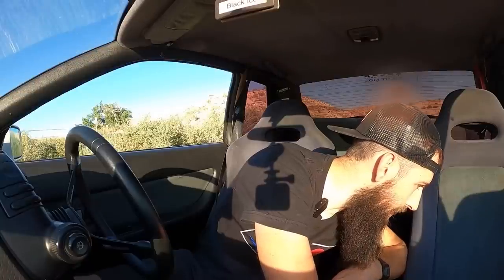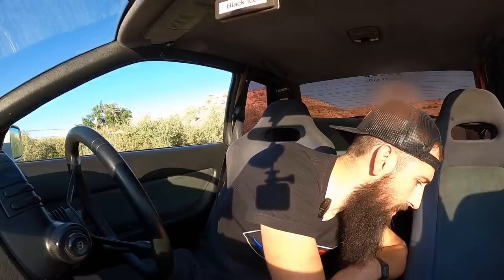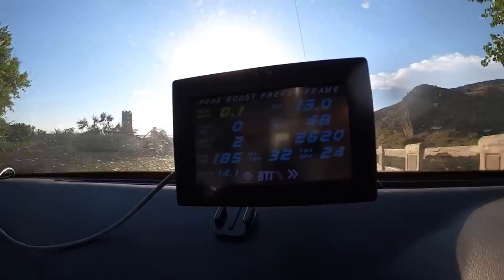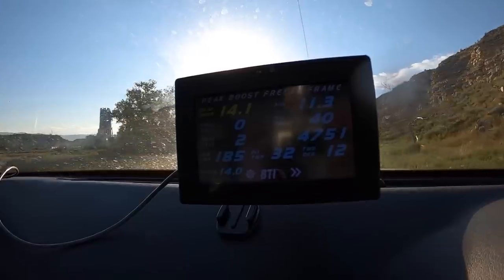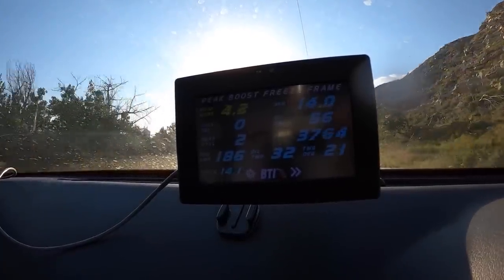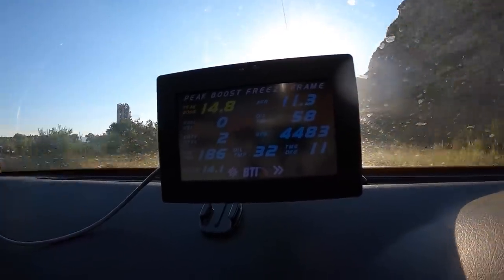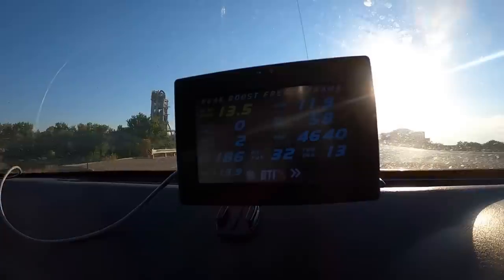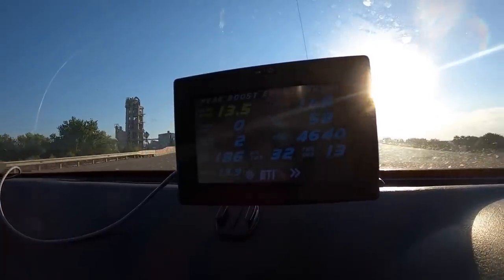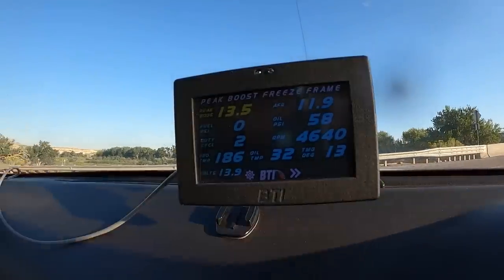All right, let's see. So we were at 10% duty cycle. We'll go ahead and we'll just do 30%. Let's see if I can get you guys a good shot of this freeze frame. So we're already hitting more boost. Everything is looking good in that regard. Air fuel was still good.